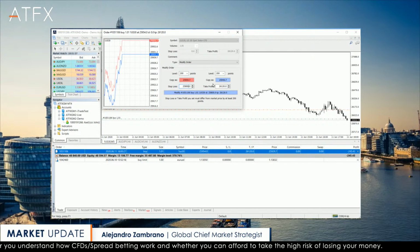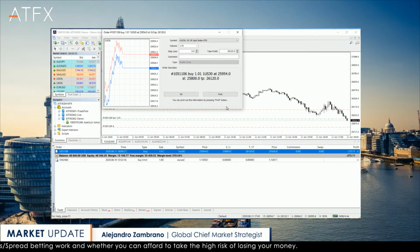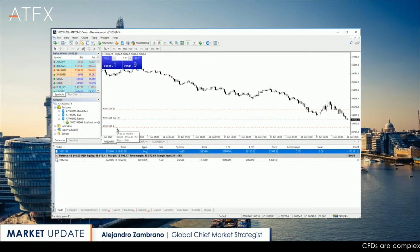Just put it at 25,800. So if it comes down here, you see it says stop loss. If it comes down there, it's going to get me out. And if I hover here, you can see it tells you potential profit, $1,555, or potential loss, sorry.